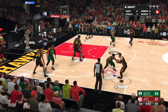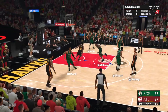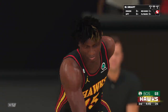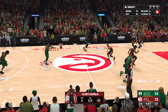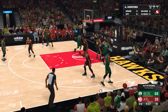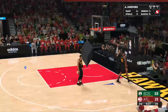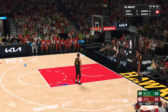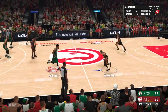Collins kicks to Young. Down to 5 on the shot clock. And the dunk by Capella. You see the vertical. Clint Capella way above the rim with 1 or 2 hands. Out of bounds, Atlanta takes possession. And the Hawks making a change here. Bogdanovich is checked in. Bogdan Bogdanovich. Second half of play with just under 2.5 minutes gone.